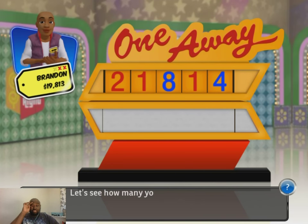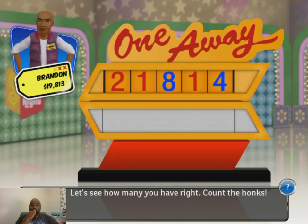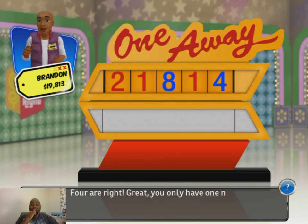Let's see how many you have right. Count the numbers. Four are right. Great. Wow. You only have one number to change. Change your numbers so you get the correct price.